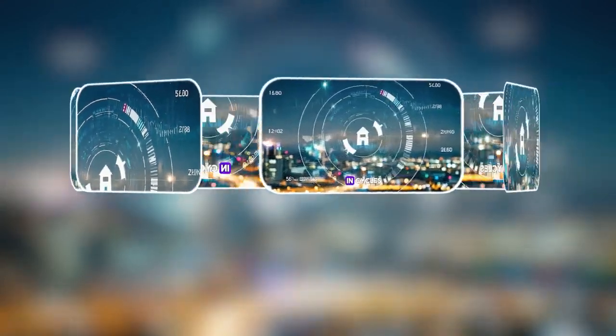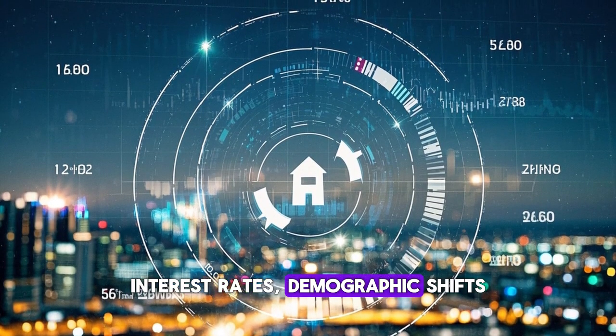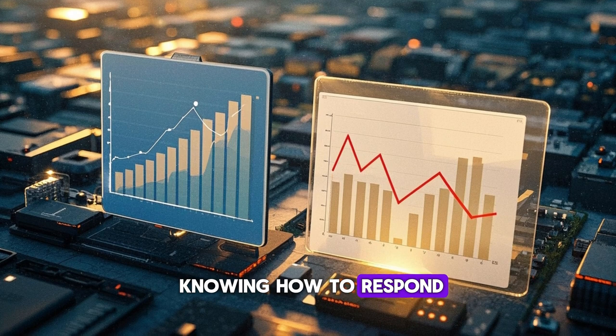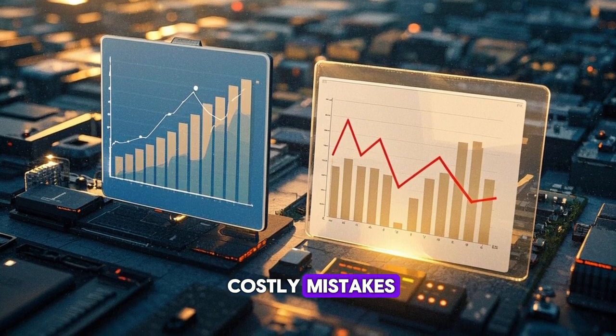Real estate markets move in cycles, influenced by economic conditions, interest rates, demographic shifts, and broader financial trends. Understanding these cycles and knowing how to respond can mean the difference between substantial profits and costly mistakes.